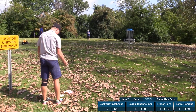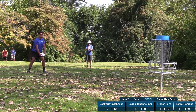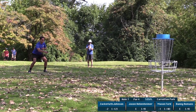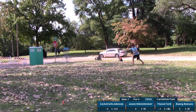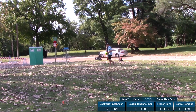Oh, Mason missing right again. Yeah, he's just not feeling the putts so far today. He's going to have to turn that around to keep up with these guys. Just a little high left. Yeah, a couple missed opportunities there, but Zach converts.